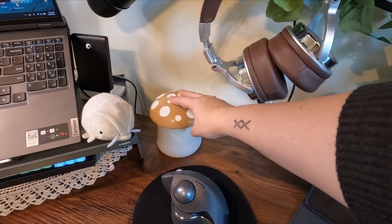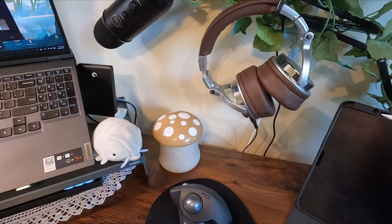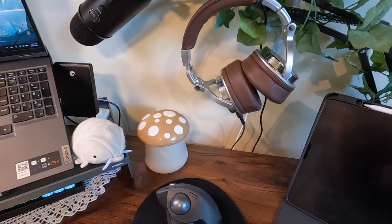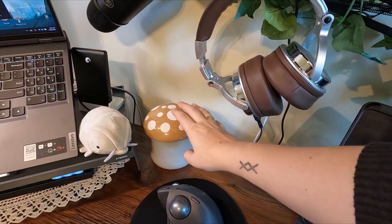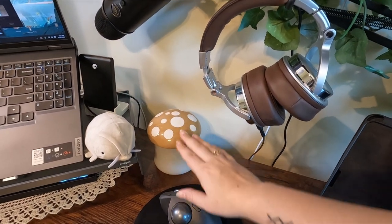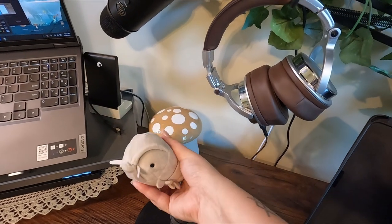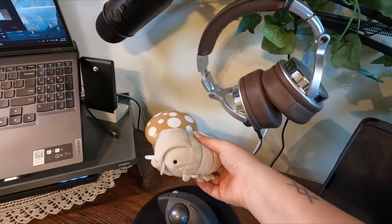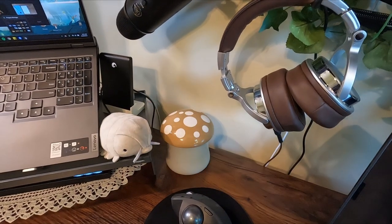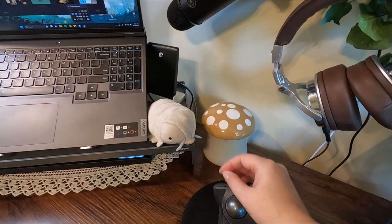This is actually a mushroom saver. I bought it in the produce section at the commissary, but I use it as a little tabletop trash can because sometimes my big trash can just gets in the way. This is the cutest little stuffy plushy isopod. One of the cutest things about Japan is that they love their bugs. I'm obsessed with him. He's so cute.